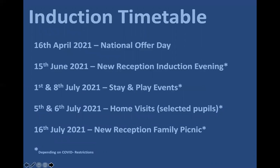And then I've included this slide here. So if you name Valley as one of your preferences, and you are offered Valley Primary School, this is the timeline that we have for induction. So 16th of April 2021 is National Offer Day. That's when you will find out as parents the school that you have been offered for your son or daughter.